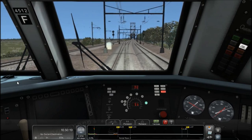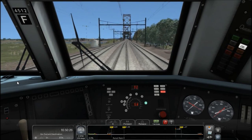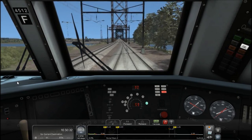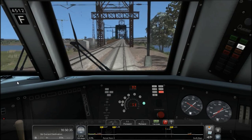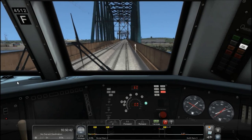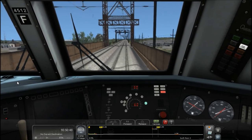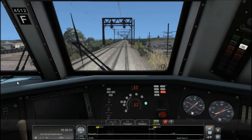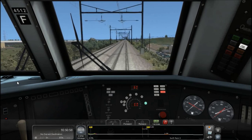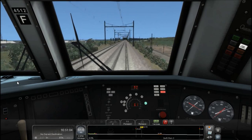Coming up on Portal Bridge, which has been completely redesigned again. I think it looks pretty neat. Speed limits have also been updated on the Northeast Corridor, so they are actually more accurate now. They were able to go through some documentation that's available online and port the speed limits over, so that should be a plus.